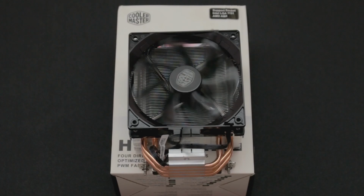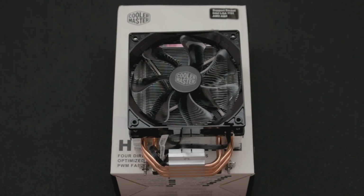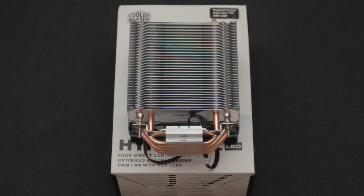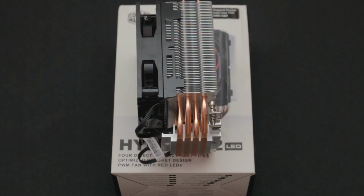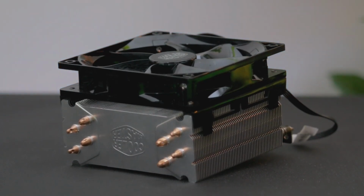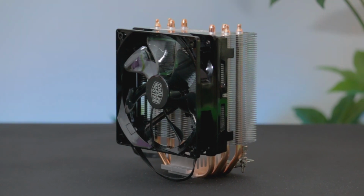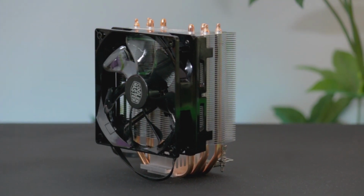To cool this beastly processor, we are using the Cooler Master Hyper 212 LED. This has 4 direct contact copper heat pipes coupled to aluminum fins. This is mounted to a 120mm fan which takes the heat away from the processor. This has both clip-on and bracket mounting options, and you can also add another fan in push-pull configuration for better cooling.